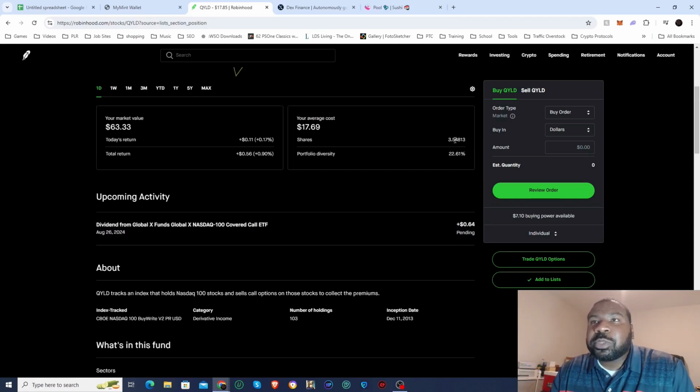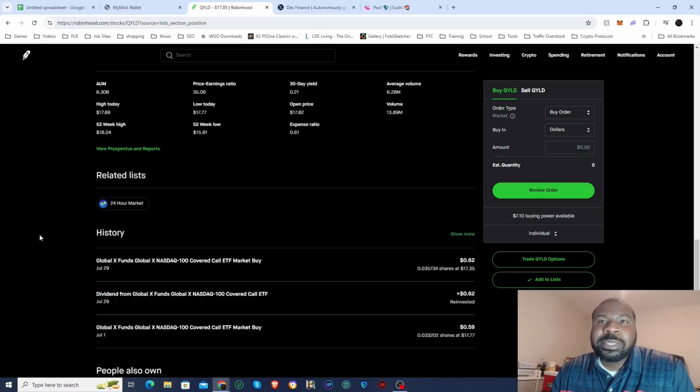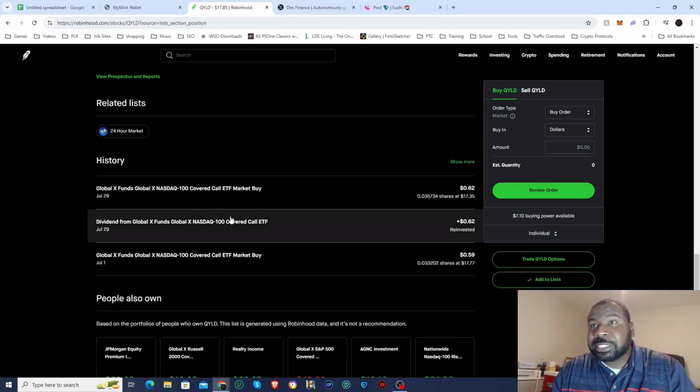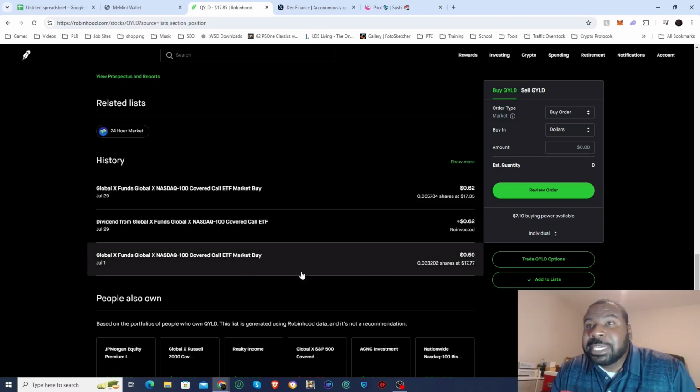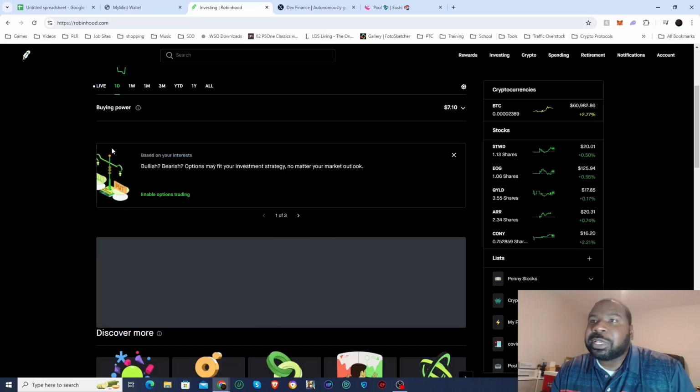That is from 3.5 shares. So it's not bad, 64 cents. This is a monthly dividend. So every month you can see that we're getting dividend payments. And it's actually gone up. Back on July 1st, we had 59 cents. So now we're getting 62 cents. That's awesome. Good to see. So we're doing good with QYLD.